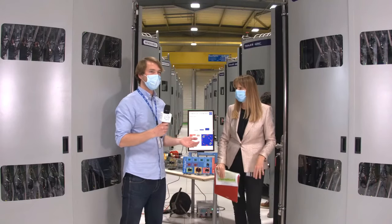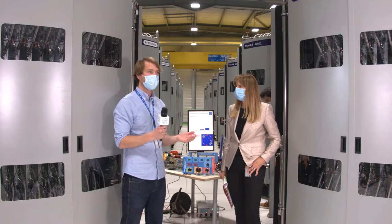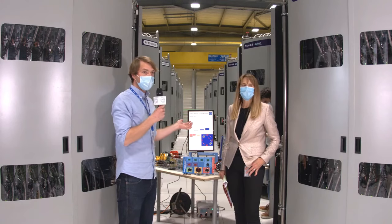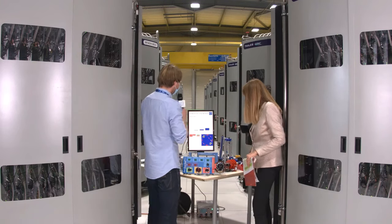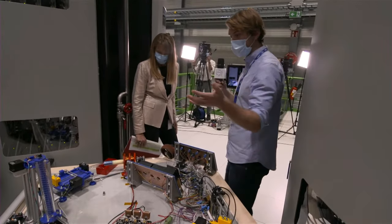What's your normal job? This was a hobby. Yes, so my normal job is a computer scientist here at CERN, where I develop acquisition systems for the different accelerators. But for the CERN Open Days 2 years ago, we built a mini particle accelerator such that we can show people how it works in a simple way. That's really good.